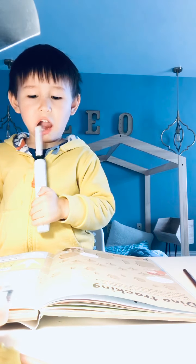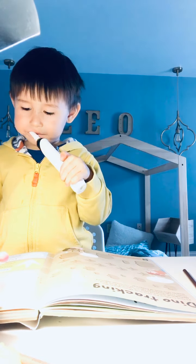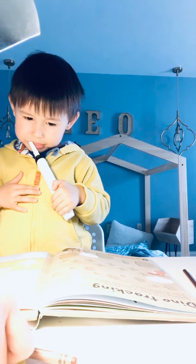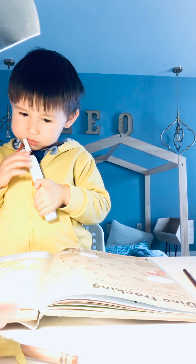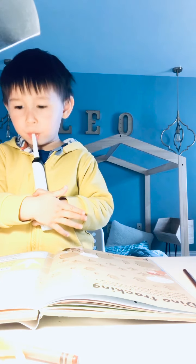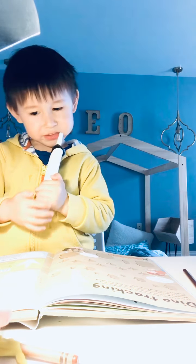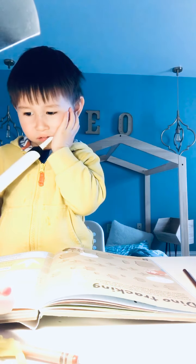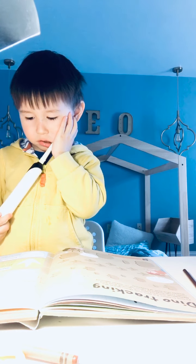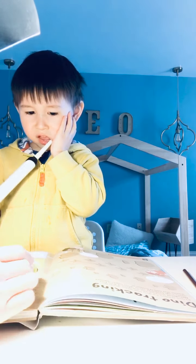Let's count now the blue ones. 1, 2, 3. 3 blue ones. Plus 3, and now let's count the orange ones. Actually, orange and red and brown, they are all so close. Let's just count all the bright color ones, shall we? That's 1, 2, 3, 4, 5, 6, 7, 8, 9. Let's count the pink one as well. That's 9 of them.